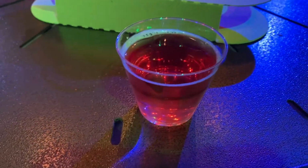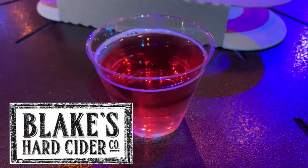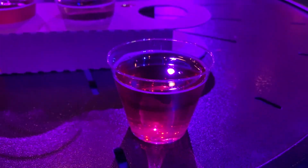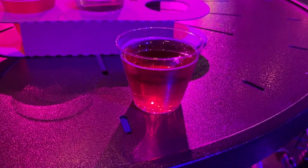Last was the Blake's Hard Cider Company Triple Jam Hard Cider. When I see a hard cider out of Michigan, I'm immediately biased. I've had some fantastic Michigan ciders. This 6.5% cider is a beautiful deep pink color. It's berry forward and full-bodied like a beer, but fruity and delicious in flavor.